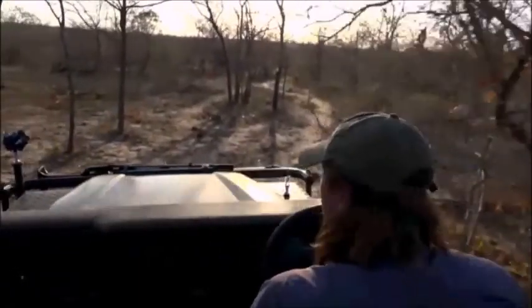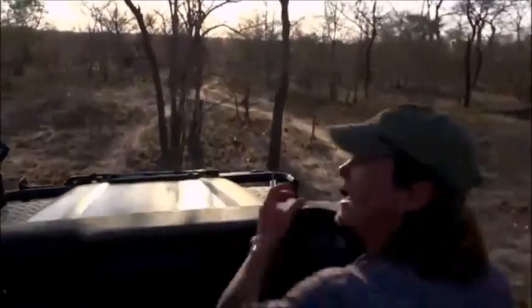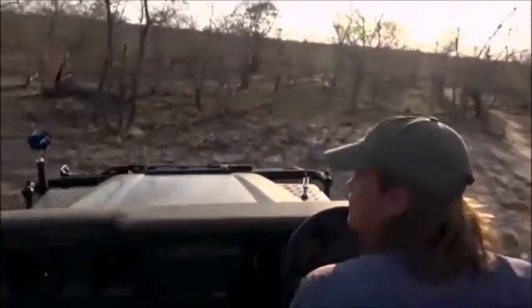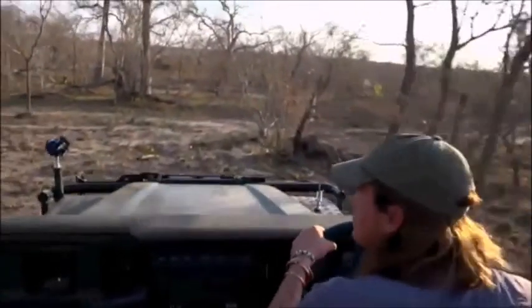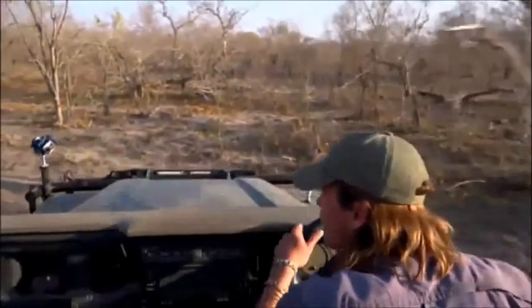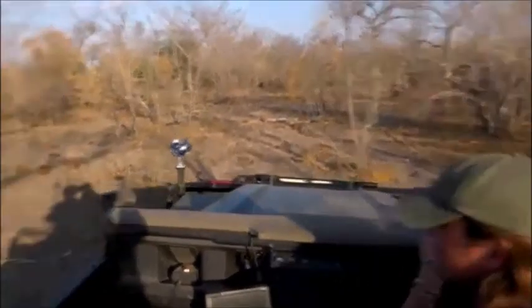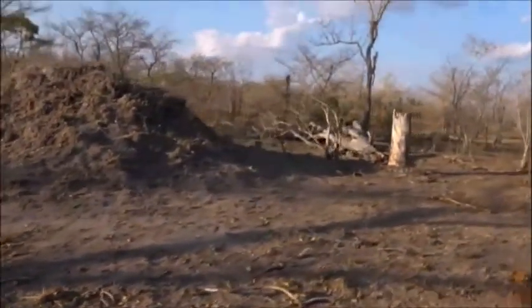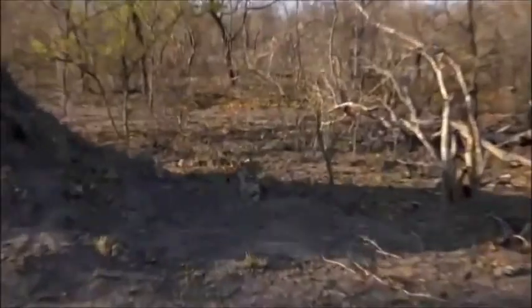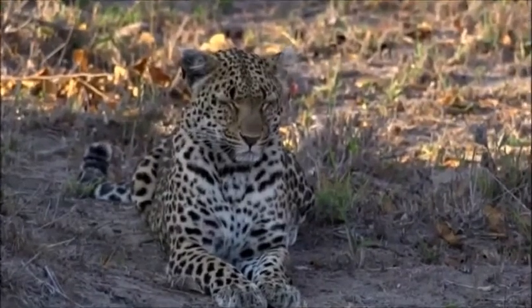Okay, so fortunately, it's not too thick an area, so we're just going to get around to the other side of her so we can have a look at that beautiful face. And here we go. There she is. What an exquisite creature. I think it's quite tough at the moment. We've seen quite a few lovely female leopards, but in terms of pure beauty, I think she's my favorite that we see on Safari Live.